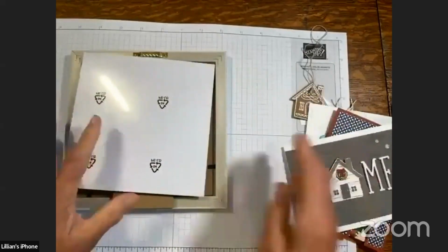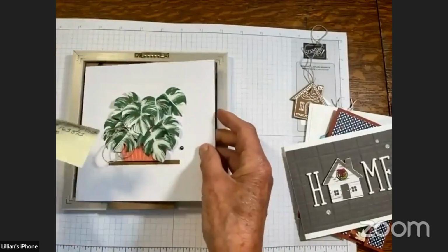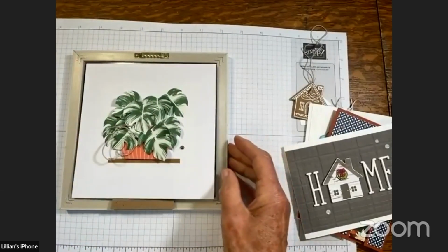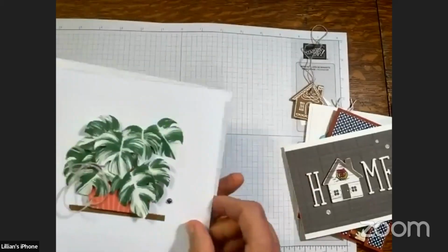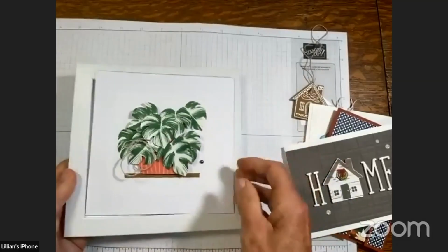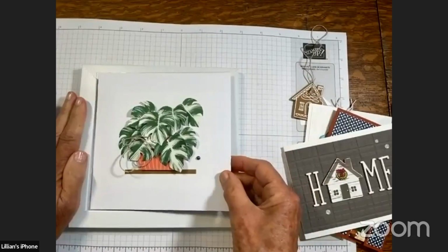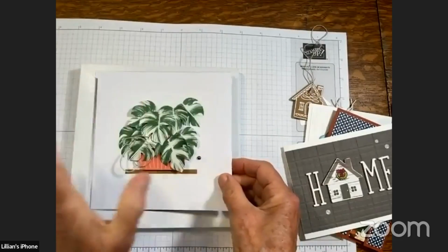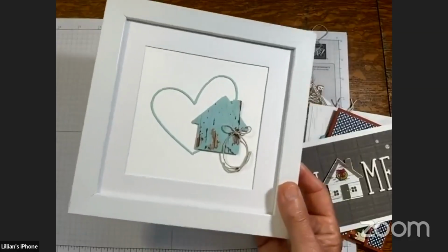So that's it. And then I had to show you something. Remember the Happy Houseplants kit that comes with all the white frames? And so this one would have been like that. I just love this kit so much. I think I have to buy a second one just for the frames alone, and these could be cards as well. So I thought it would be fun to have a little home decor.